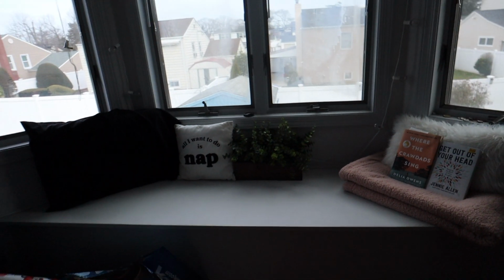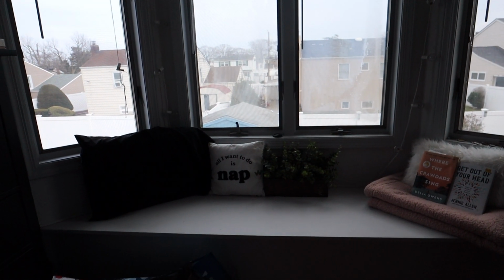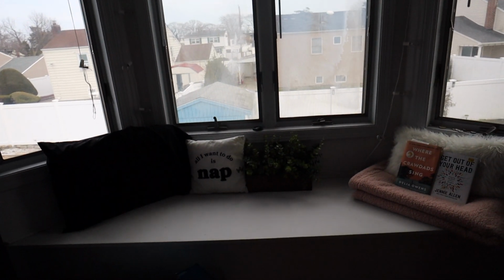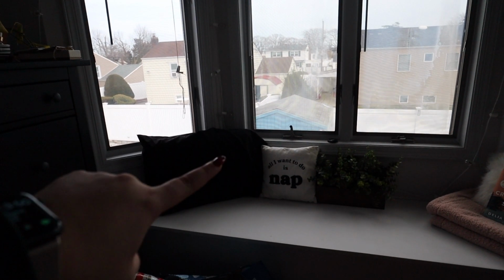This is how we're looking right now. Ideally, I would want to get a cushion because this always gets dirty, but I kind of like it without, though I feel like it'd be more comfortable with. So I'm gonna have to keep shopping around for a cushion. I want to get different pillows for here. Not a necessity, just kind of a want.